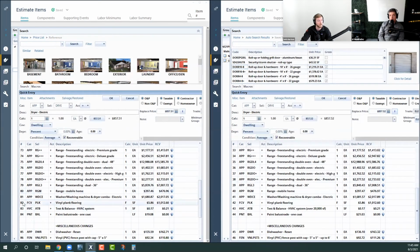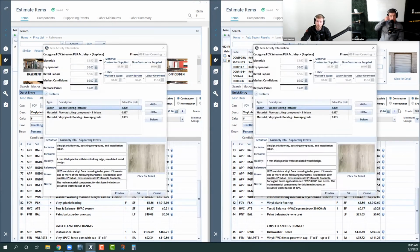Moving down, continuing to the vinyl plank flooring on this trend of point me to complementary line items in additional item information. You will see a new note down here for this vinyl plank flooring that says, if you have a glue down application of vinyl plank flooring, please see line item FCV PLKGD. That is the add-on line item for a glue down application of vinyl plank flooring. So again, they are pointing you to the related line items you might need in the additional item information.